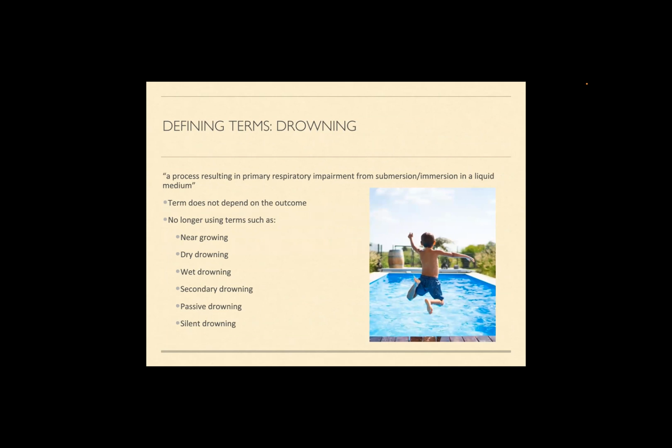I want to go through a couple of terms, because you are going to document this incorrectly, not because you're bad paramedics, but because we are using confusing terms. I want to clarify this for you. What is drowning? It's a process resulting in primary respiratory impairment from submersion, meaning the oropharynx, the airway, is below the surface of the water, or immersion, where the airway is above the surface of the water in a liquid medium. The outcome of the event does not determine whether it's a drowning event or not. You don't have to die to have had a drowning event.